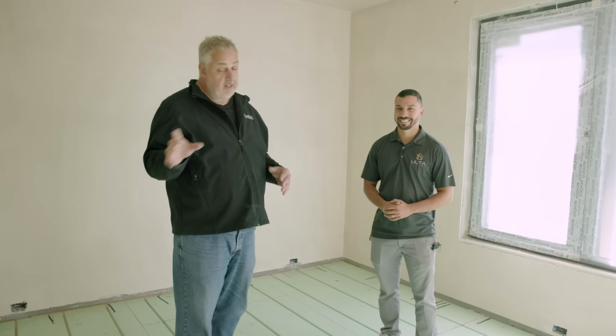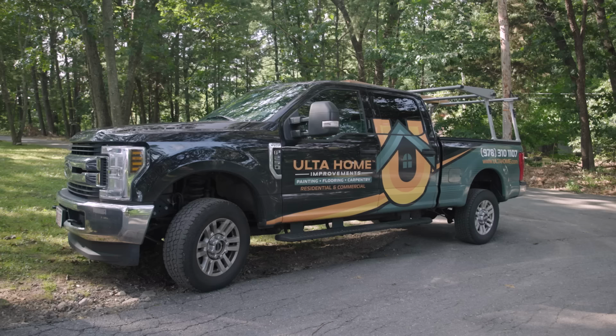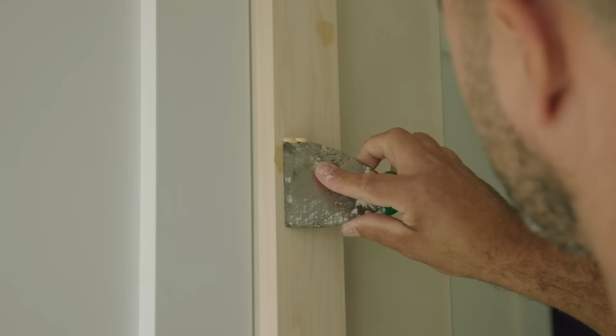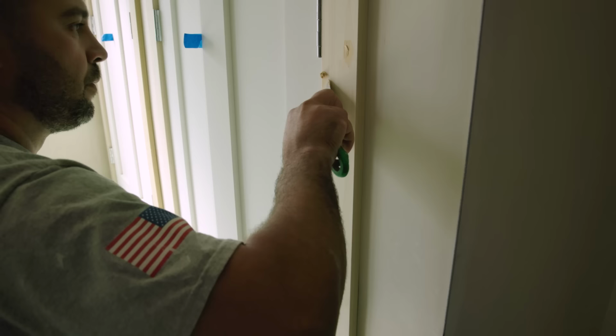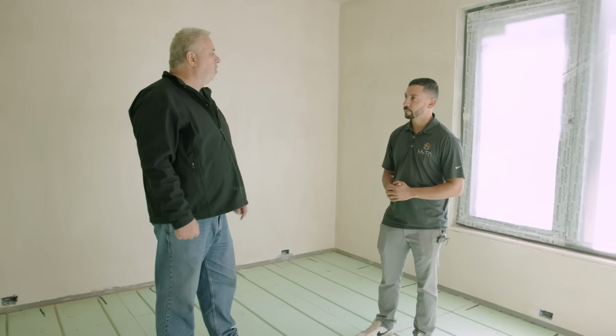So, Bruno, you own Alta Home. Yes. And Alta Home is a painting company. Yes. So you're responsible for all the painting. Yes. Inside, outside. I mean, we have some pre-finished stuff, but we're still going to have some staining on the outside, some cleanup work. I'm sure you're in tune with that on every project, right? Yes, of course.